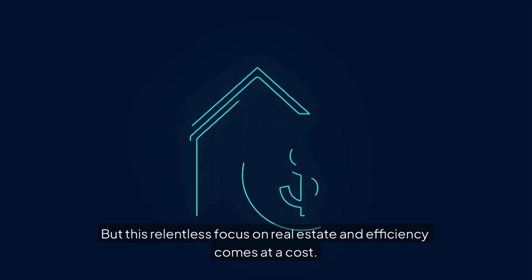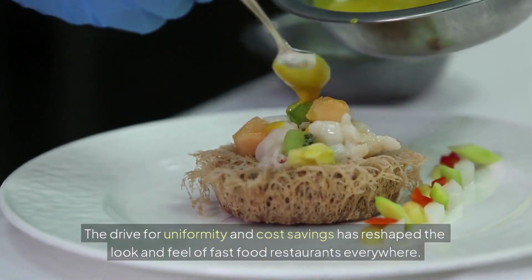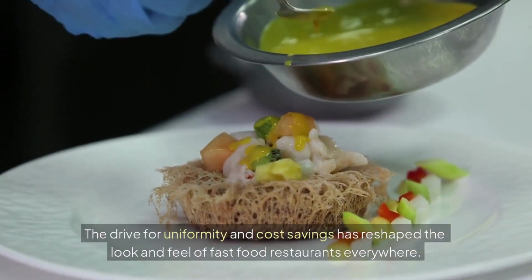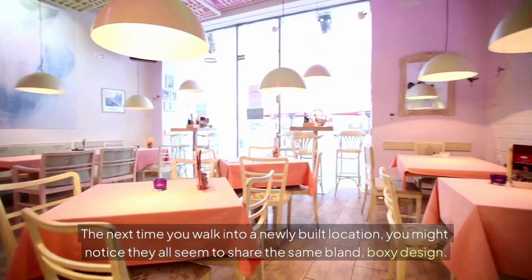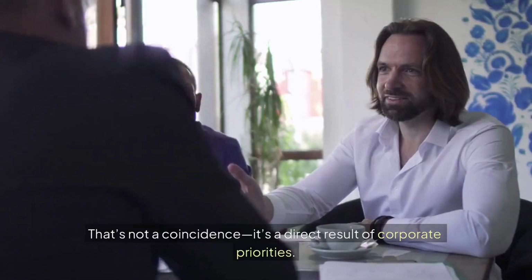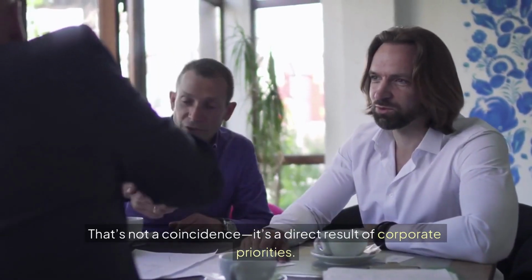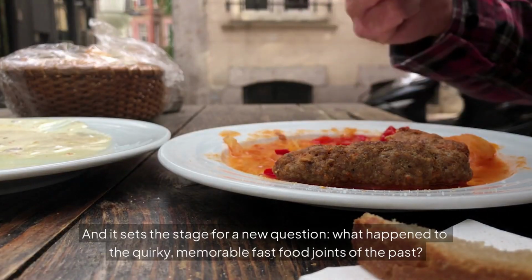But this relentless focus on real estate and efficiency comes at a cost. The drive for uniformity and cost savings has reshaped the look and feel of fast food restaurants everywhere. The next time you walk into a newly built location, you might notice they all seem to share the same bland, boxy design. That's not a coincidence. It's a direct result of corporate priorities. And it sets the stage for a new question.